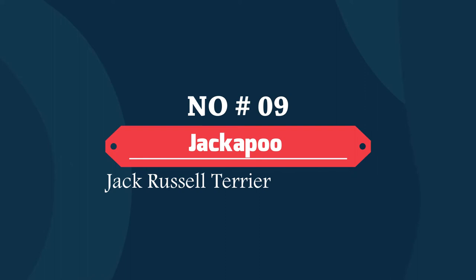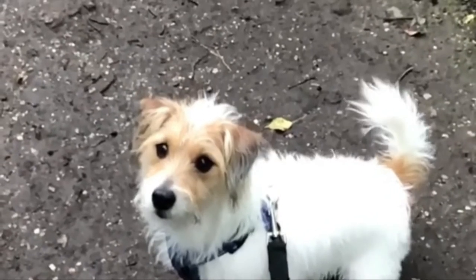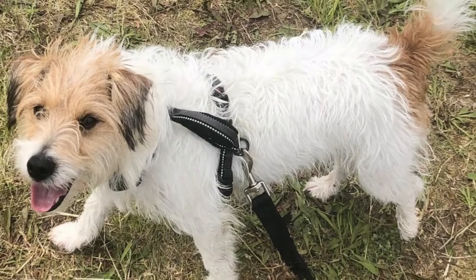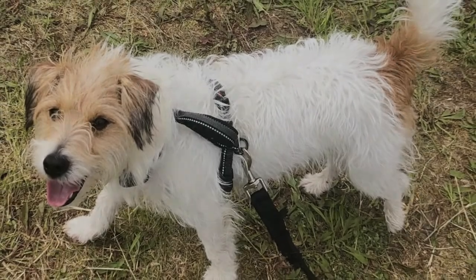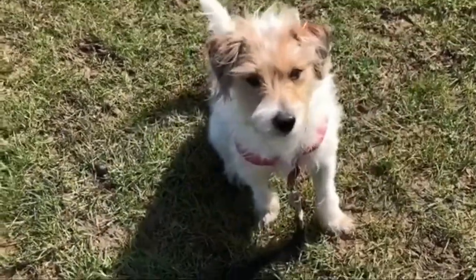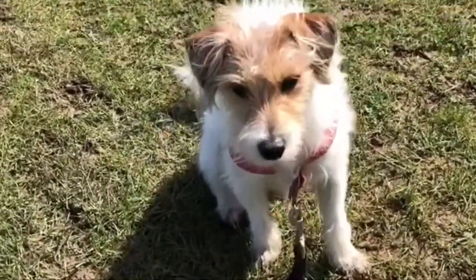Number 9. Jackapoo. Jack Russell Terrier and a poodle. Jackapoos are also gentle, loyal and affectionate, which makes them great family dogs. They get on well with children and other dogs. A Jackapoo is a cross between a Jack Russell and a poodle. As with all poodle mixes, Jackapoo's fur is more hypoallergenic than other breeds.